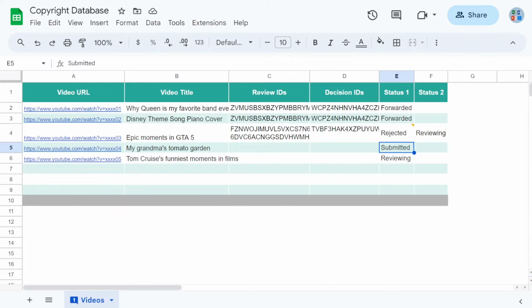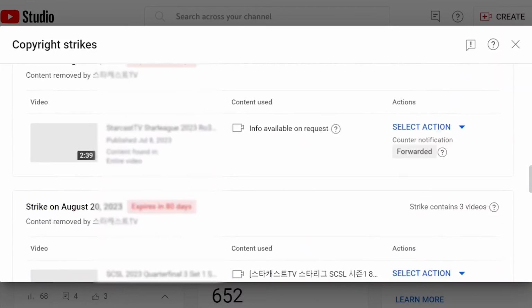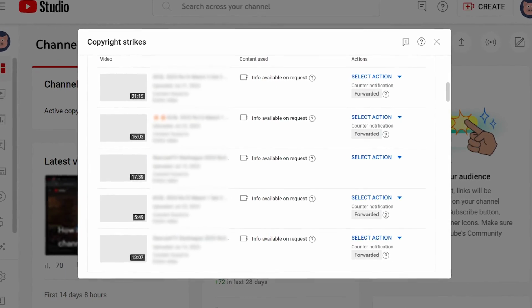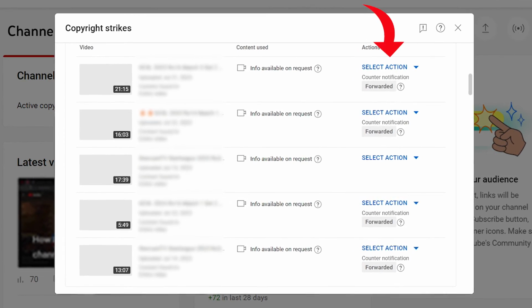After you get a decision from YouTube, you should note the results in your copyright database. If any videos are still in the rejected stage, just keep trying using the methods above. One last thing, you should also recheck YouTube Studio to make sure that all videos are accounted for. If there's any video not yet counter notified, please repeat the same process above until you see the forwarded text all the way from top to bottom.